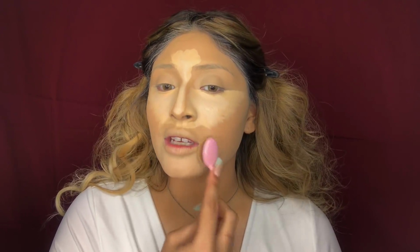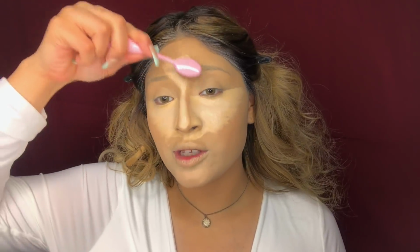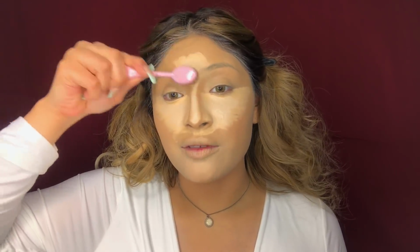I really love how these just make the blending process 10 times easier. Seriously, you need to get you some of these if you haven't. I already personally have owned other oval brush sets before, and I always love every single one of them, so I really love these too.